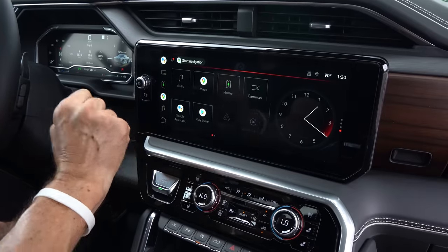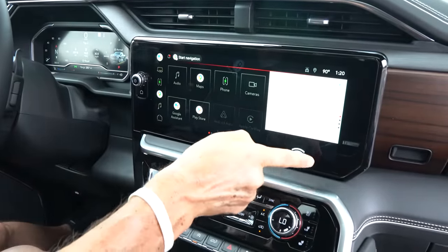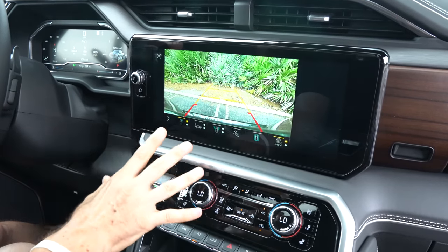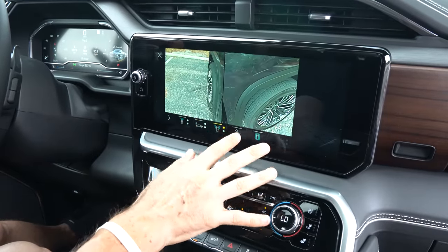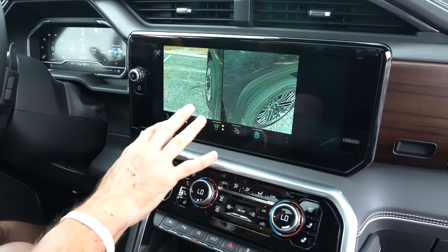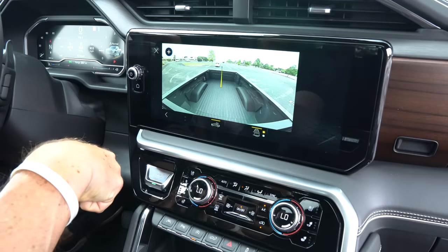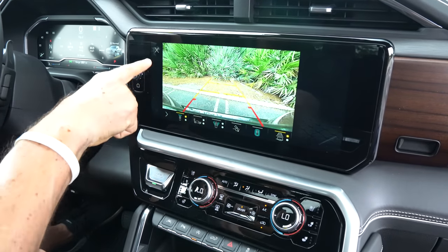Let me show you some of the other things. What's great is you got this split screen that you could actually scroll through your different information on one side. It's got a total of 14 different camera views, 14. Out the front, out the back, out the top. Look at this, you even have to go into your next one to see into the bed to see if anybody's sleeping back there. You could easily get to any angle.